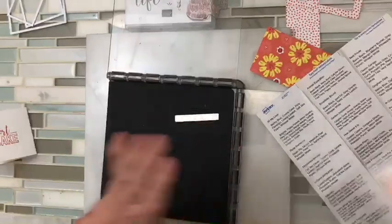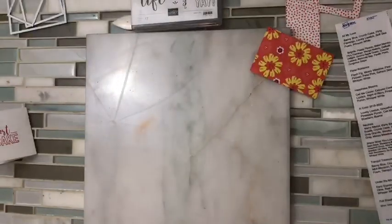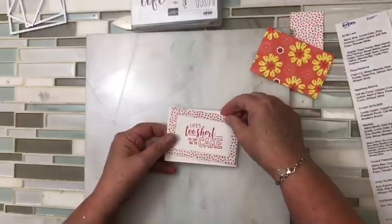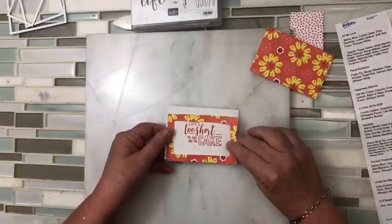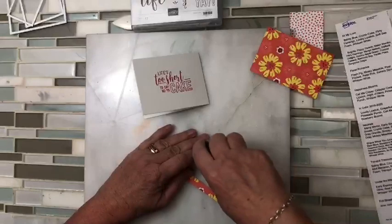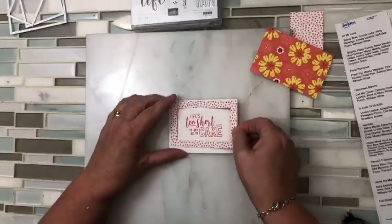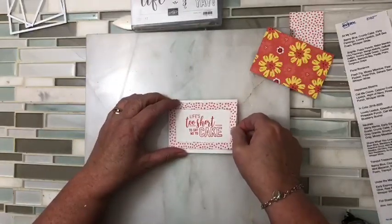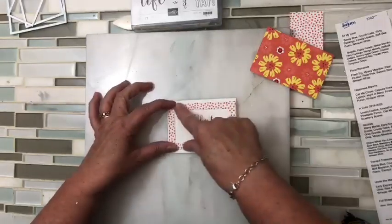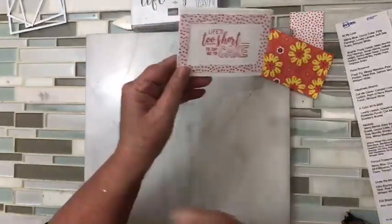And now I'm ready to assemble my card. Love the Stamparatus. And this is going to go right around the outside. Again, I could use either side, but I'm going to go with the dots to get a little different look. The cool part about this stamp set is I could bring in my blends or my watercolor pencils or even my aqua pen and fill in some of the words with a little bit different color if I wanted.